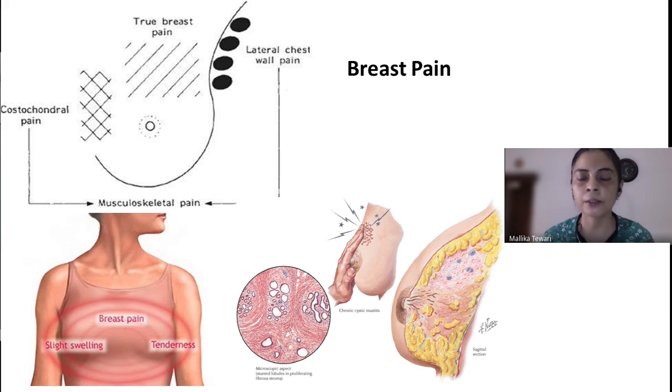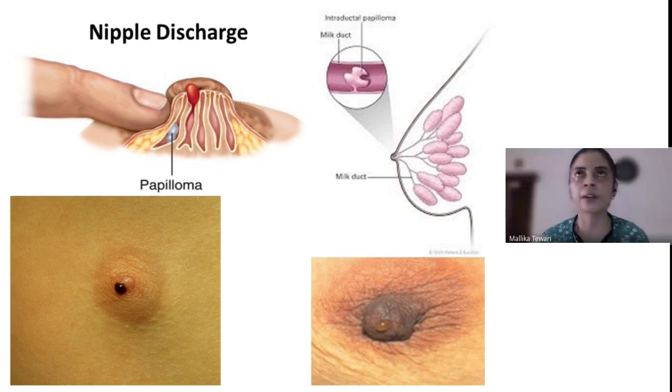The other important thing is never to examine the breast between the four fingers and the thumb. It should always be palpated with the flat of the hand. Otherwise, the normal texture of the breast is also nodular, and with a little more nodularity, it can cause various doubts. So counseling is a major tool in treating these patients.